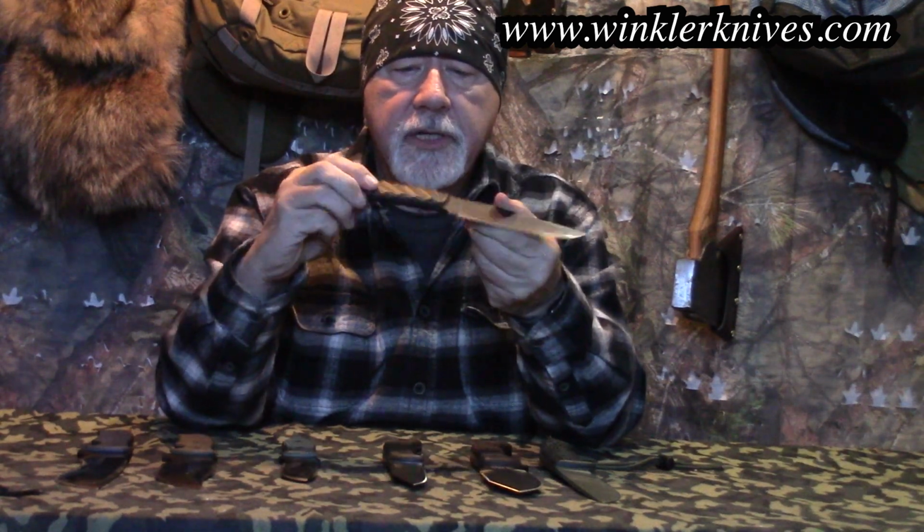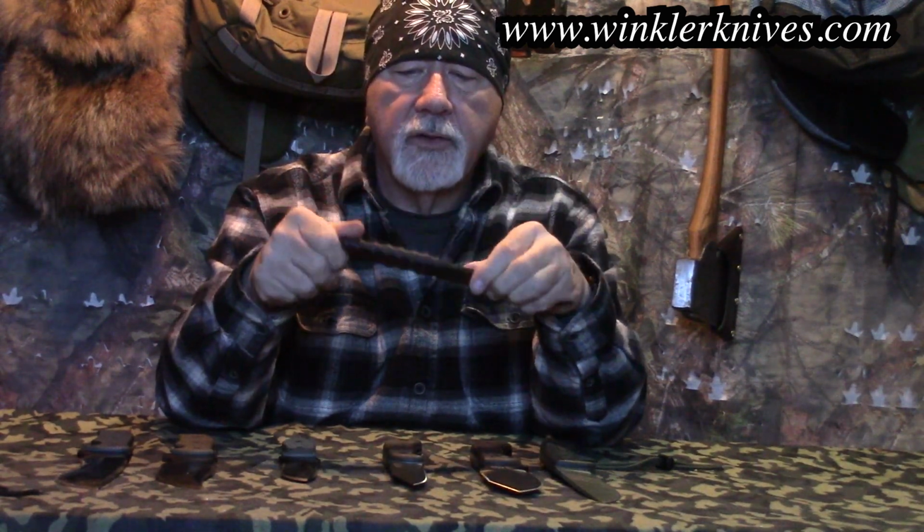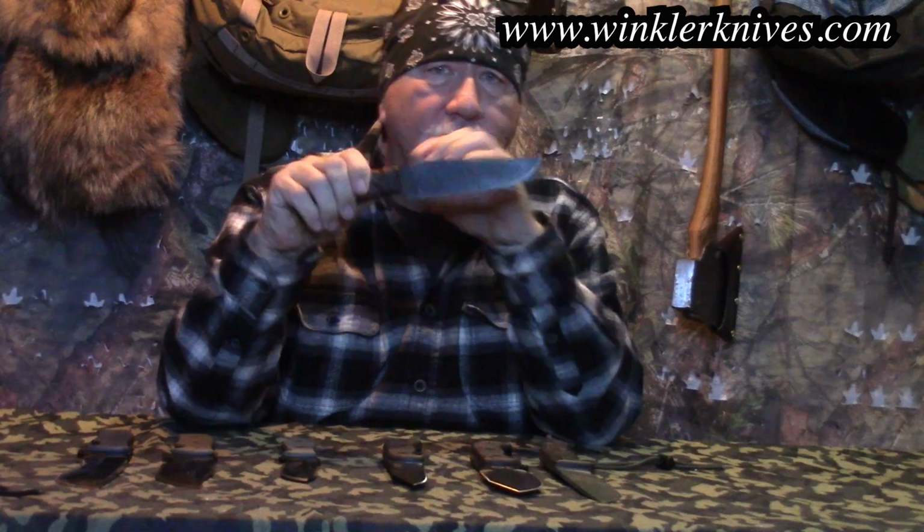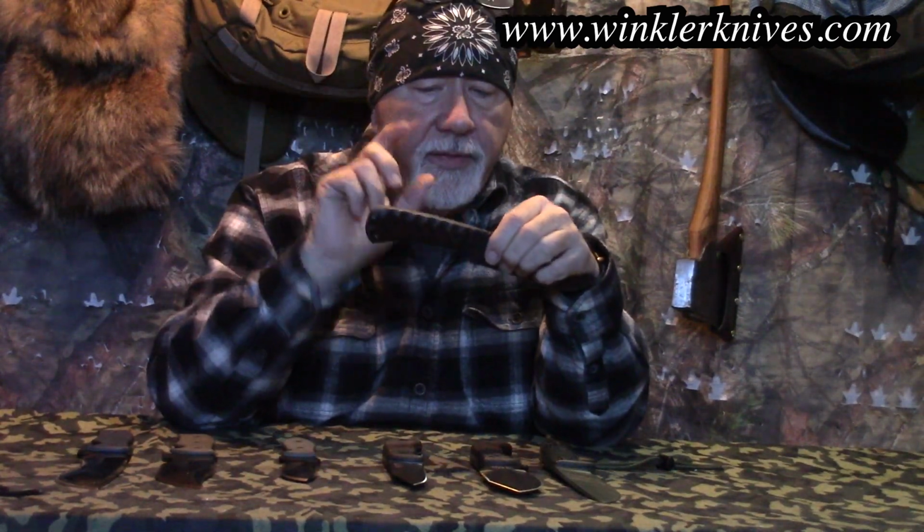This particular one has walnut scales on it, and that was at our request because we wanted to put him in with some bushcrafting knives. And if I were to use this as a tactical knife, I would send it back in and say, put me those micarta scales on there, because this particular knife with micarta scales is a bad to the bone tactical knife. So that's a Winkler field knife.